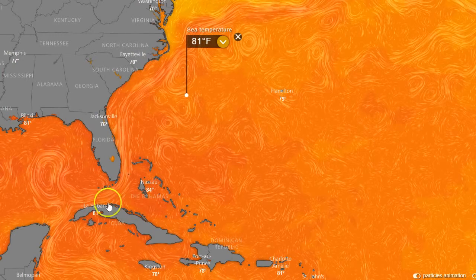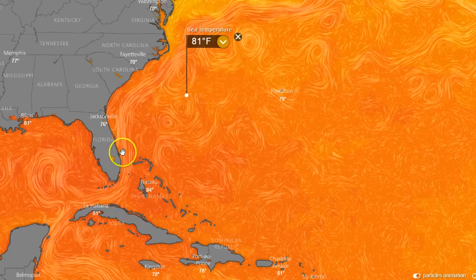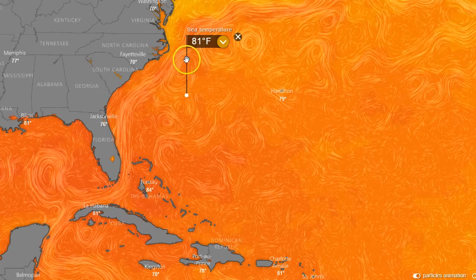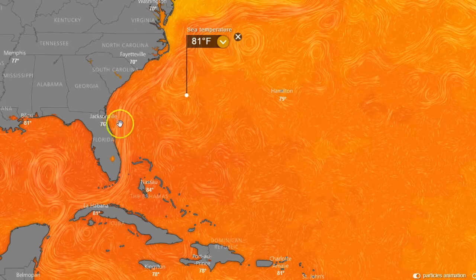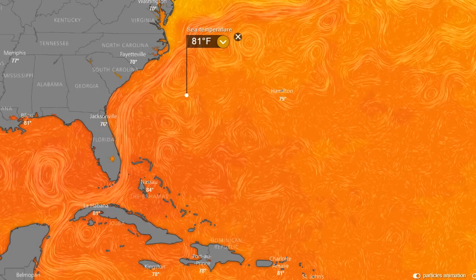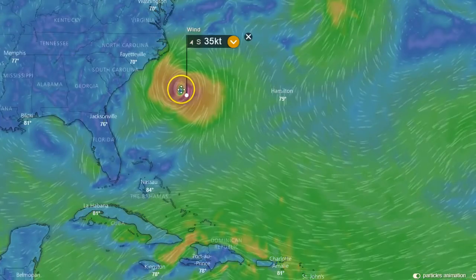you can see the circulation. And the main circulation, what is left of it here in the Gulf, how it wraps around Florida here and comes up and is feeding the storm system. So the storm system is sitting right on top of the spot that's feeding this warm water rolling in here.